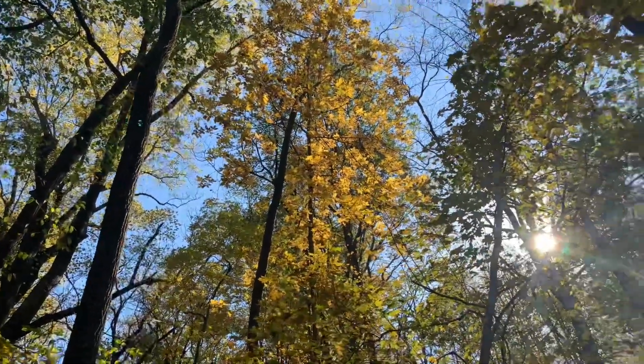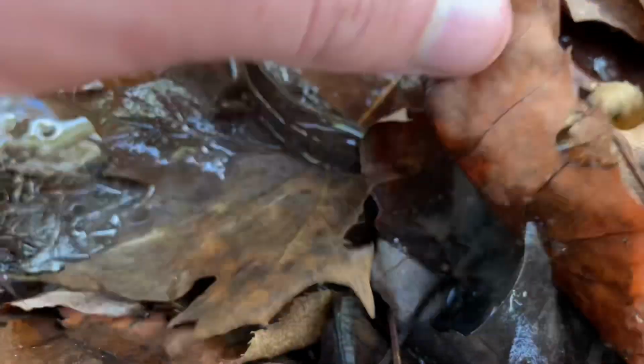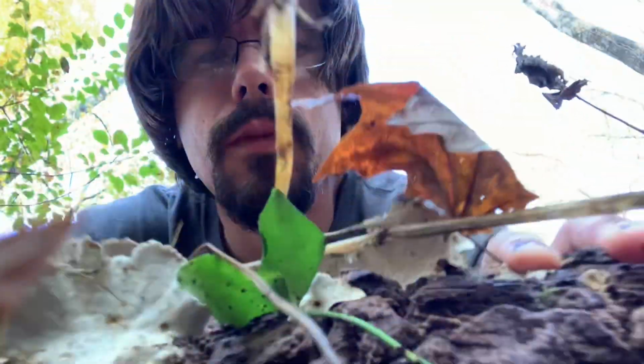We're out here today in this beautiful fall woods hunting for salamanders. Now they spend a lot of their time underground, but we've had so much rain lately, they just might be up on the surface. I think we can probably find 3 different species today, but the challenge will be finding their hiding spots.